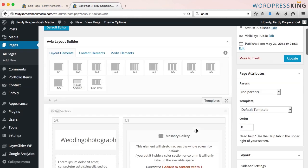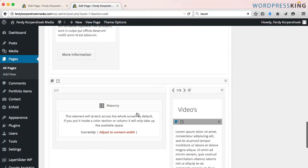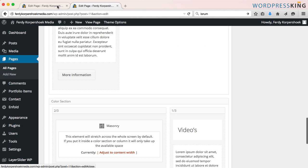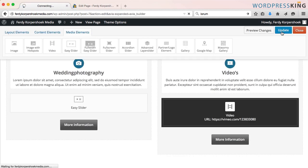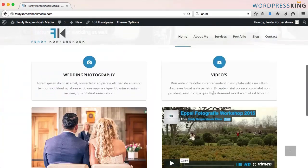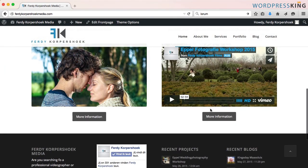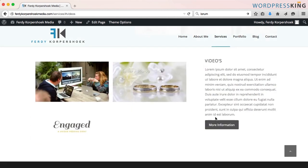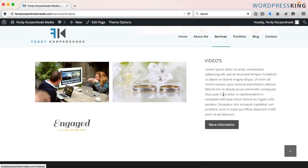So I said over here, I want this section to have an ID called videos, and over here it says this option is also helpful if you want to use anchor link to scroll to a section when a link is clicked. So let's save it, update it, and view the page. And I hope when I click this button I go to services and scroll down automatically to videos. And it's working like a charm. I'm so happy. I hope you are too.